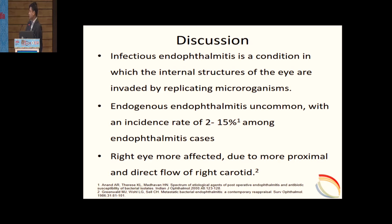So infectious endophthalmitis is, as we all know, a condition in which the internal structures of the eye are invaded by microorganisms. Endogenous endophthalmitis is uncommon, and most cases have been reported in immunocompromised patients, not really immunocompetent patients. The right eye, some people have said, is more affected.